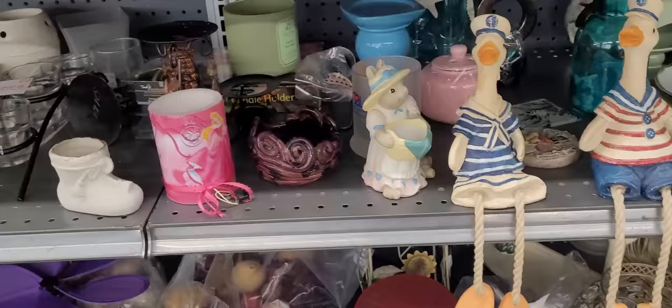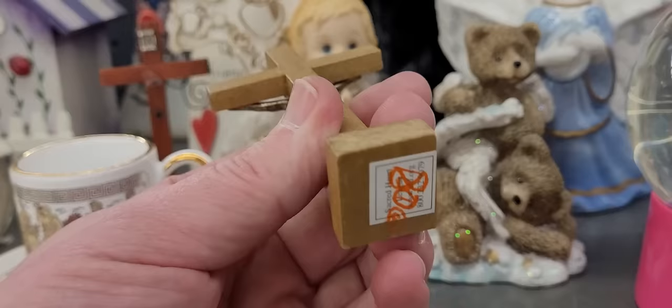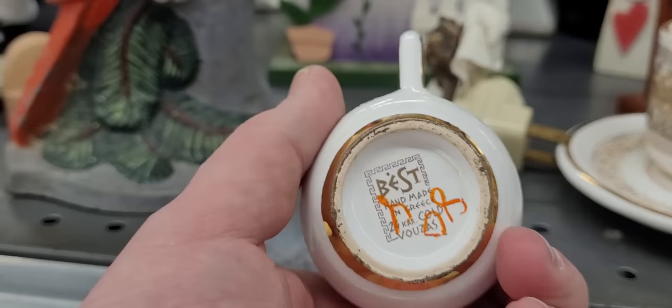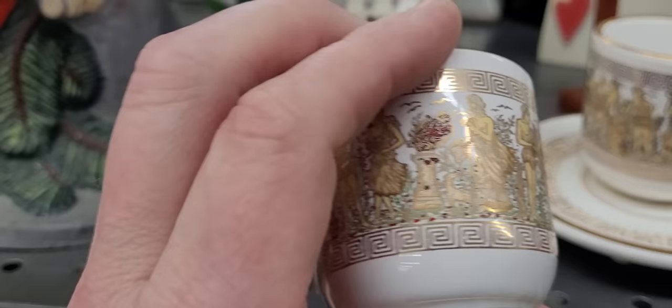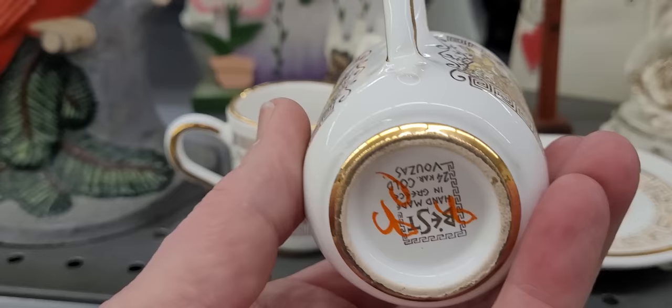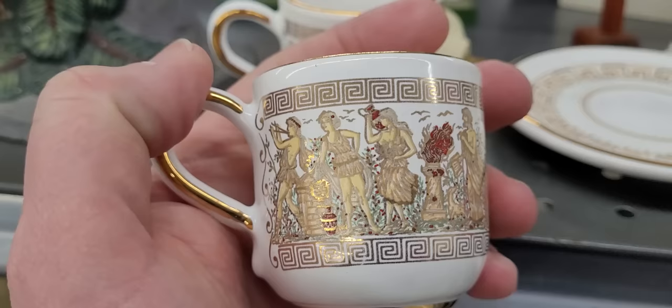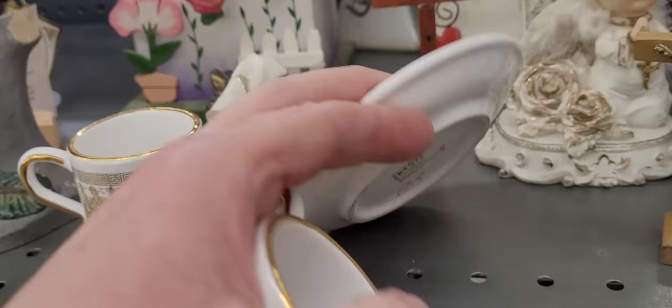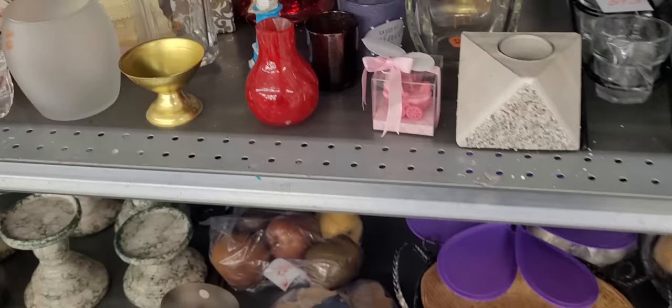Little itty bitty cat. Look at these little Greek cups. Handmade in Greece. Deborah, what do we do with those? Those are pretty, though. Look how pretty those are. What do we do with those, Deborah? Put a succulent in it. Look at the gold tone, though. Those are beautiful. They're small. They are small. Handmade in Greece, it says. And then you get the platter also. That is cool. There's your little succulent planter right there and the little cup. I'm telling you, you can always put a succulent in it. All else fails, that is what you do.